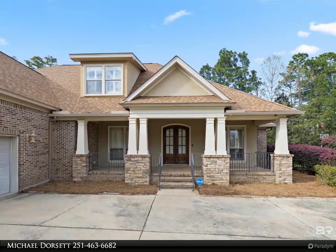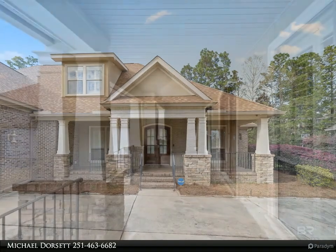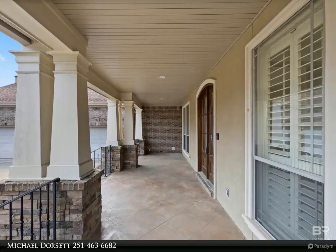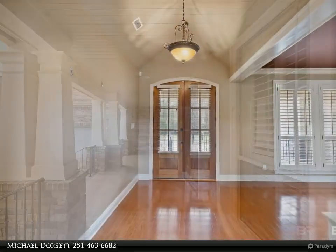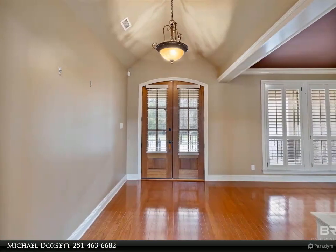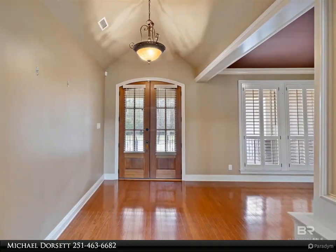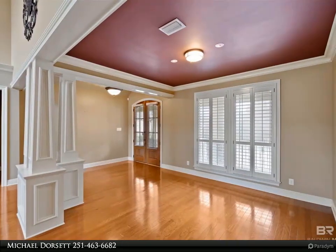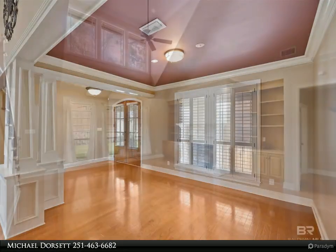The heart of the home, the kitchen, is a chef's dream with custom wood cabinets, double convection ovens, a gas range, granite countertops, under-cabinet lighting, a new Kohler faucet, stainless steel appliances, a tiled backsplash, a breakfast bar, and a cozy breakfast nook. Adjacent is the inviting keeping room, complete with a fireplace and new blinds adorning the kitchen and front door, while timeless plantation shutters grace the rest of the home.